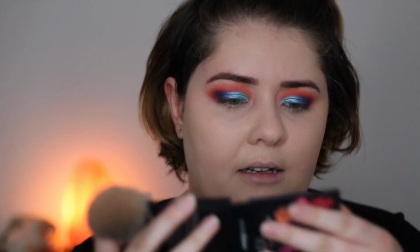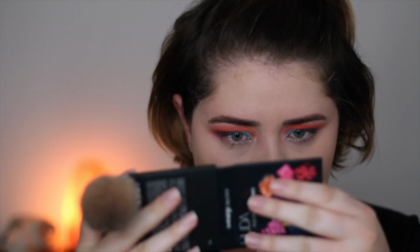I'm liking how everything's applying to the skin, and that just looks really soft. Like, it doesn't look powdery, it doesn't look heavy. You can kind of see there's still some shine to the skin, there's still some softness.